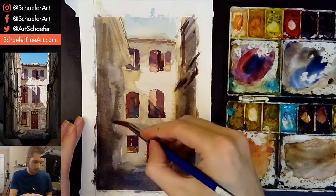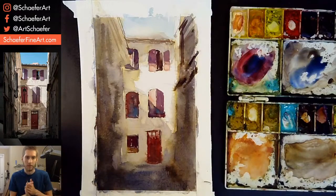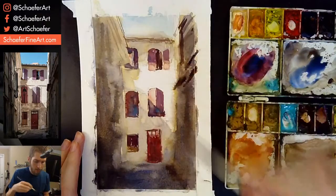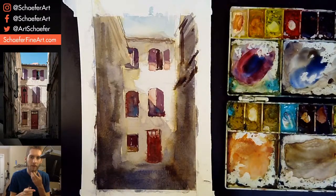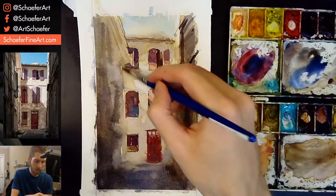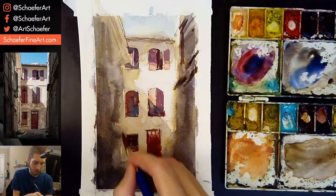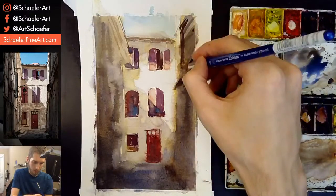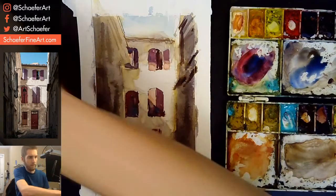But I like the mysteriousness of what's in the shadow, how this is all soft and bleeding. It gives a really nice effect, I think. I really like what's happening here. You don't have to define every single edge. Your eye will figure it out. Like up here, the edge of this building, we know that's an edge of a building, I don't have to define everything, but I may put some little line work later on just to strengthen some of it. I got some nice lines here, so I don't have to worry too much about separating everything.